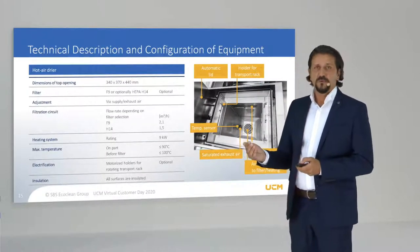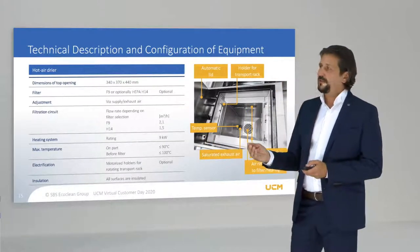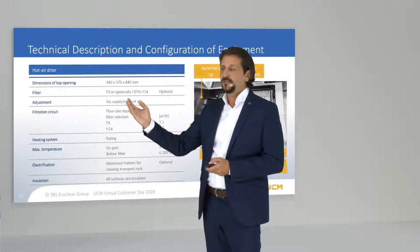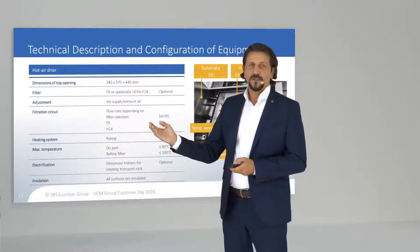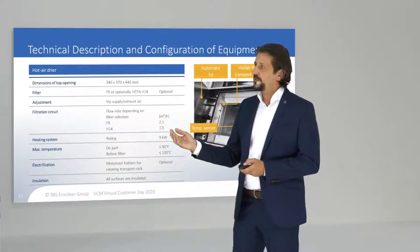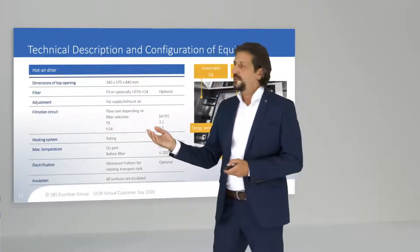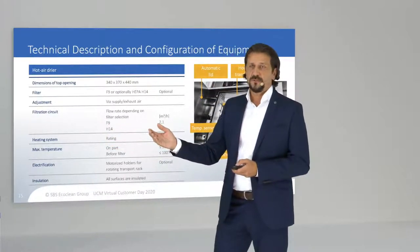So we speak about the hot air dryer. The dimensions of the top opening are 340 by 370 by 440 millimeters. Two different filters are possible: an F9 filter or an EPA H40 filter as an option. The airflow we can adjust via supply and exhaust air, and the filtration circuit rate depends on the filter quality you choose. With an F9 filter, we have 2.1 cubic meter per hour, and with the H40 filter, we have 1.5 cubic meter per hour.